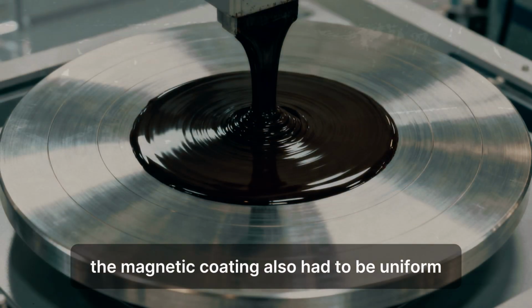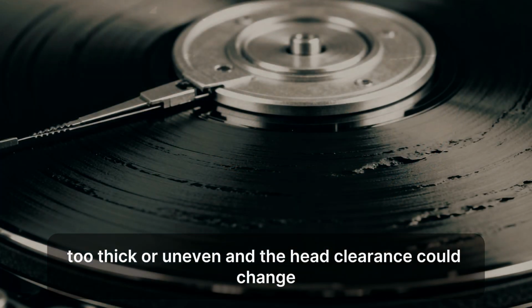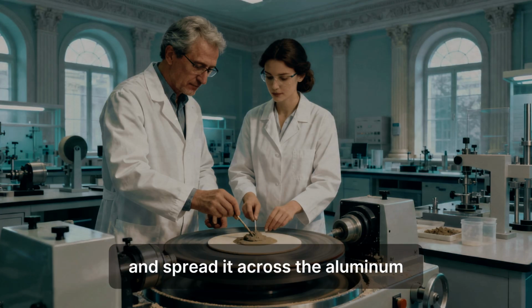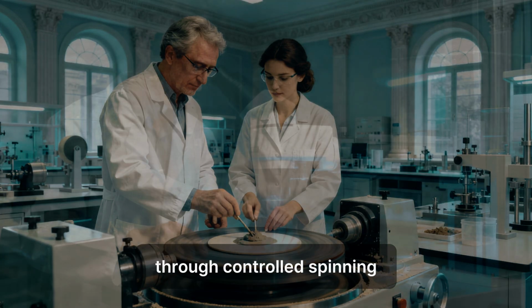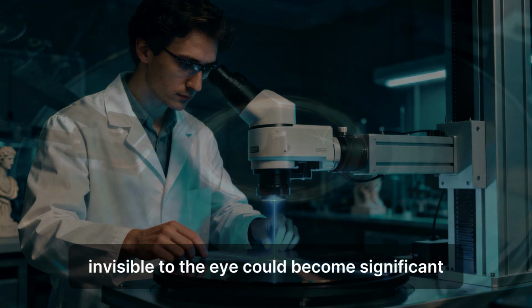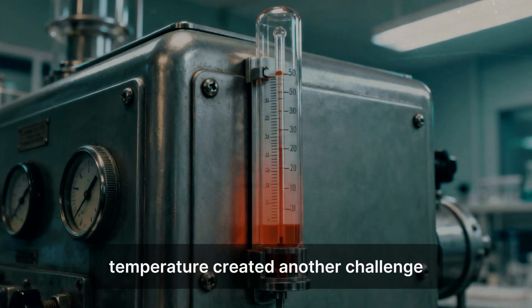The magnetic coating also had to be uniform. Too thin and the signal might become unreliable. Too thick or uneven, and the head clearance could change. Engineers experimented with ways to apply the iron oxide mixture and spread it across the aluminum through controlled spinning. They tested surfaces again and again because a defect invisible to the eye could become significant when the disk was rotating. Temperature created another challenge.